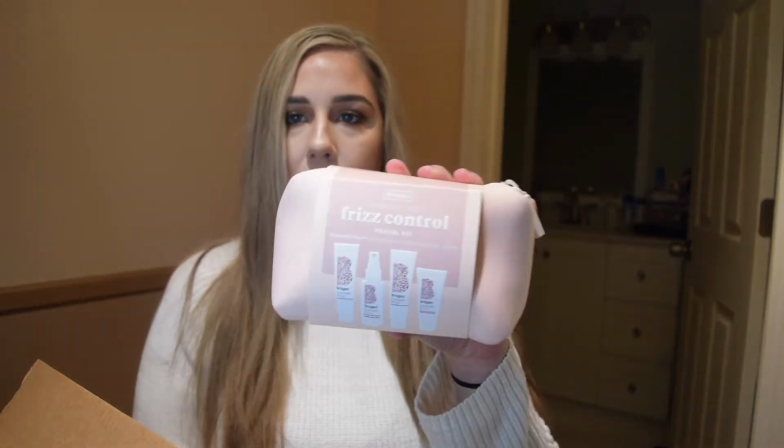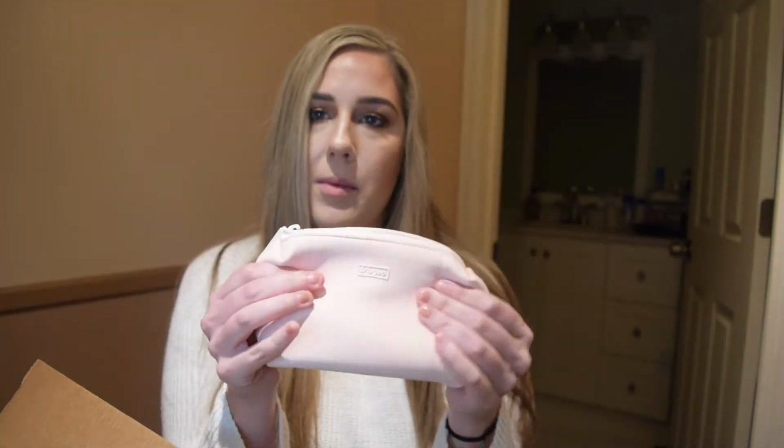One thing I did need was a hair detangling spray, so I decided to get this travel kit from Briogeo to try out a bunch of different stuff. So this is what it looks like. It comes in this cute little case, and it comes with the Farewell Frizz Milk Leave-In Conditioning Spray, which I've used multiple times before, so I know I love it.